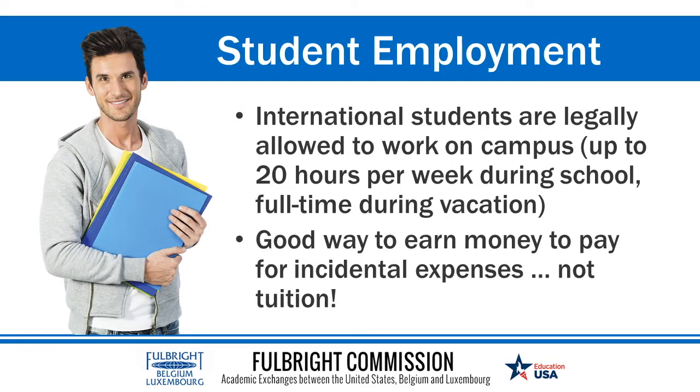Before talking about institutional aid, I'd like to quickly address the question of student employment. Current immigration regulations permit international students in F1 or J1 student status to work on campus up to 20 hours per week when school is in session and full-time during vacation periods. While this is a good way to earn money to pay for incidental expenses like books and school supplies or late-night snacks at the library, it cannot be relied upon to cover your tuition costs.